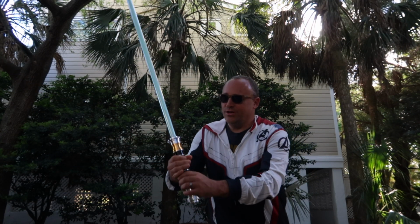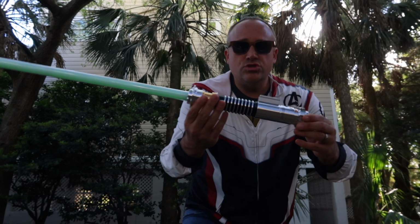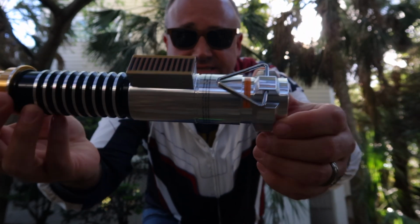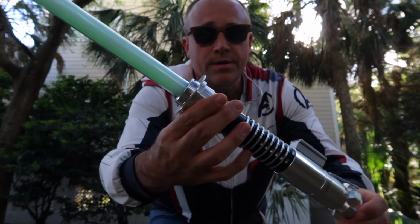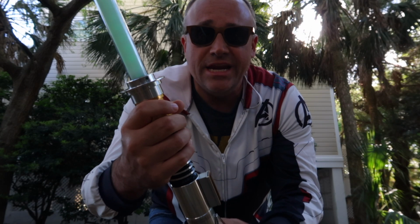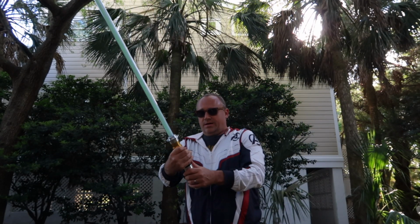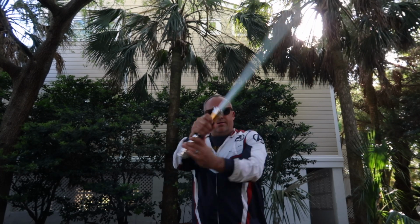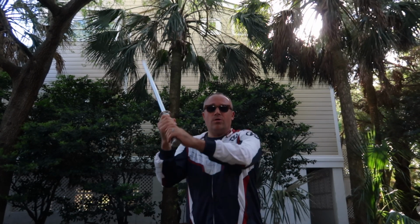Really can't see it too good, but this is the Luke Skywalker saber that I bought at Walt Disney World at Galaxy's Edge. Really cool. Been wanting to go down there for like a lightsaber meetup. I think that would be really awesome. But thought it'd be really cool to bring this out here next to the, you know, the Luke Skywalker house. This is like its home. Not really. But all in all, this was like a fun, nerdy thing to do today.